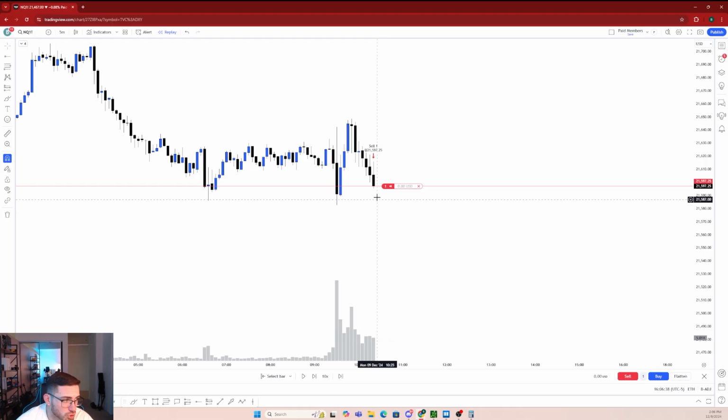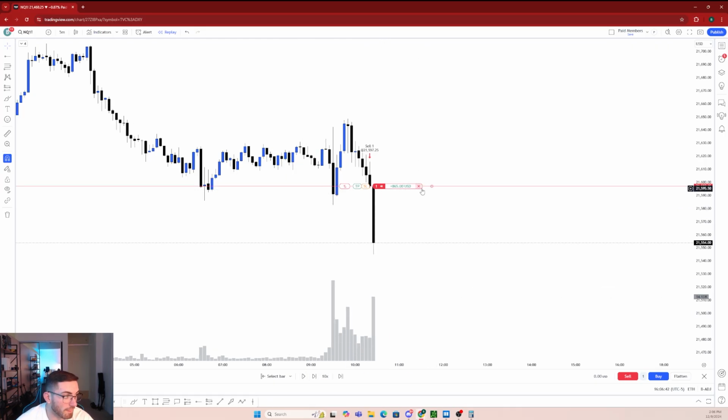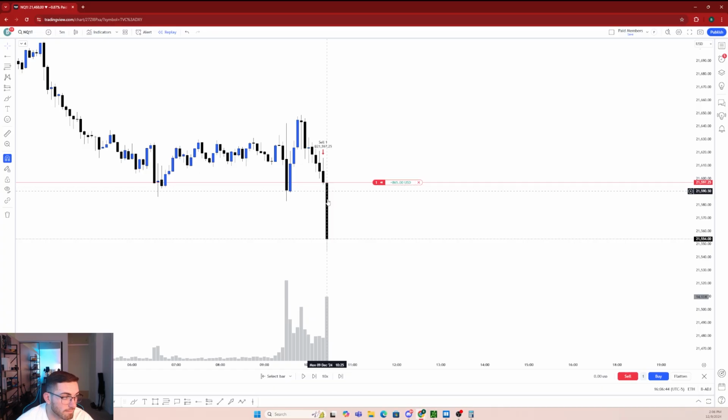And let's just say that we got short 1 NQ right here. Well, this candle right here, boom, you're up $1,045 within 5 minutes on that trade. So I'm sure you guys can see how quickly you can really make money trading the NASDAQ futures or even the micro NASDAQ futures. It's really up to you as a trader and what you feel comfortable with. Do you prefer $20 a point or do you prefer $2 a point?